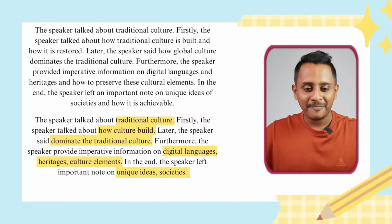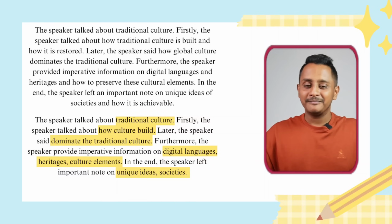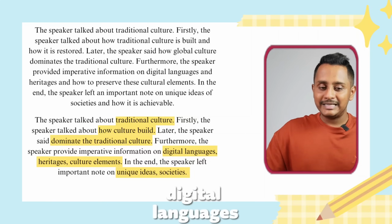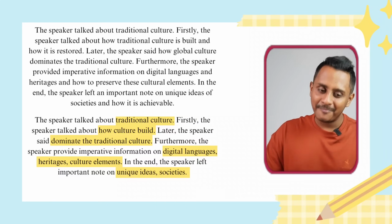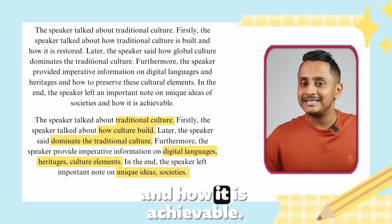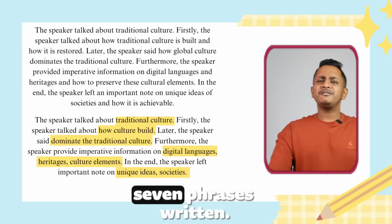Later, the speaker said how global culture dominates the traditional culture. Furthermore, the speaker provided imperative information on digital languages and heritages and how to preserve these cultural elements. In the end, the speaker left an important note on unique ideas of societies and how it is achievable. There are a minimum of 6 to 7 phrases written.